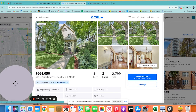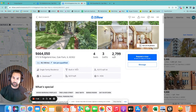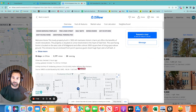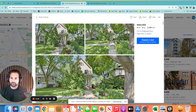So considerably larger of a house. 2799 square foot. Don't know where they got that number from. Also built in 1893. This is an old house too. It's been on the market for over 3 months though. These 39 saves, this only shows the past 30 days. These are very close proximity to each other. Let's take a look at it.